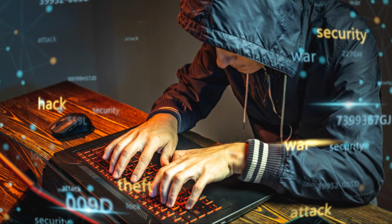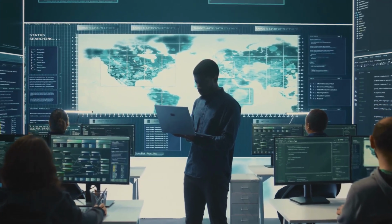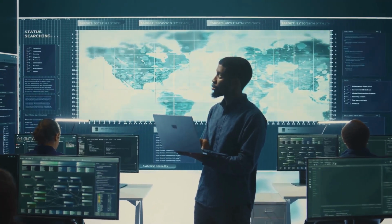Conduct regular vulnerability assessments and penetration testing. Identify potential weaknesses and simulate real-life attacks to find security gaps.